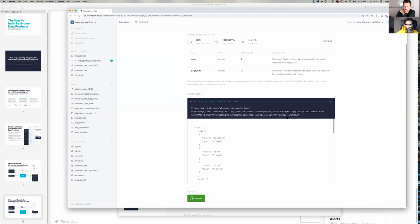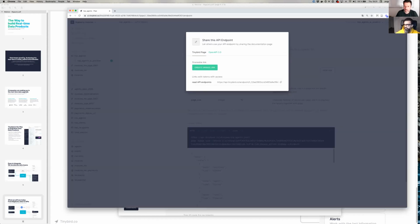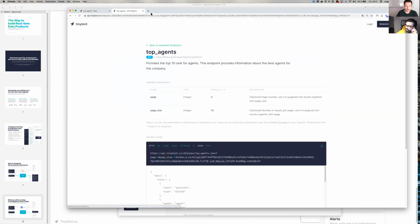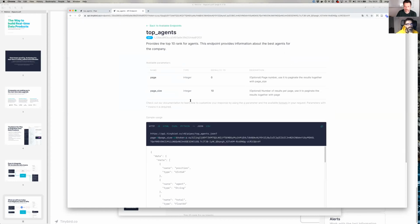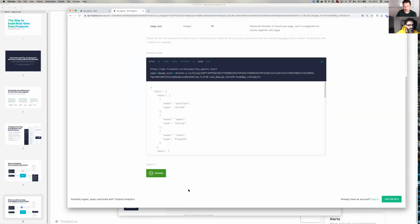And the interesting thing here is that we're building this so that it's very easy to build applications against. So if you click on share documents here, you can create a unique link for this specific API endpoint, but you can also create tokens that give you access to a number of them. If I copy this, this would be the perfect URL to share with a developer. This is just for the top agents, but it includes the information we've created, automatically documented parameters, the same examples. It has Swagger or OpenAPI integration.